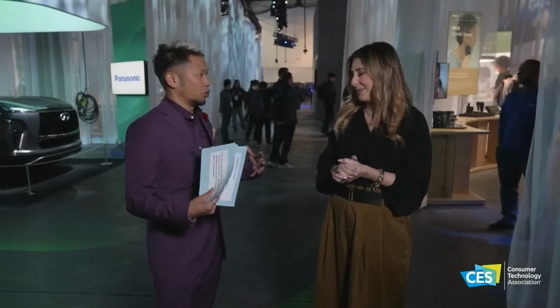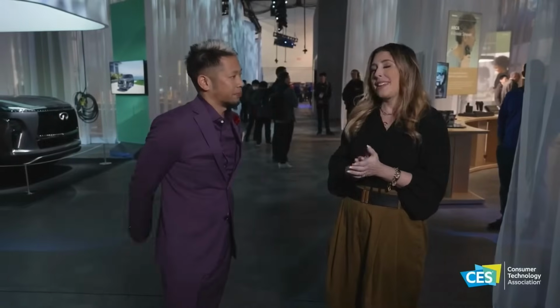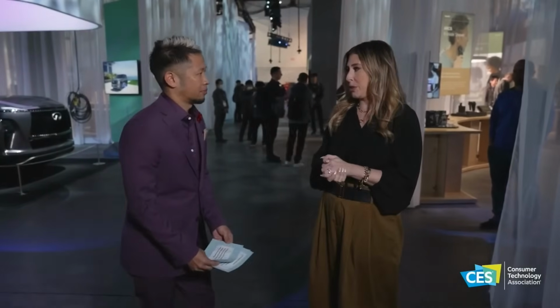You know, we got to see a lot of cool stuff in this booth. Can you maybe give us a sneak peek of where Panasonic is thinking with your products moving into the future? Yeah, you know, I think that everything that we do is very much mission driven.